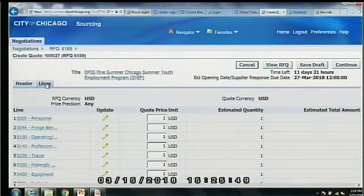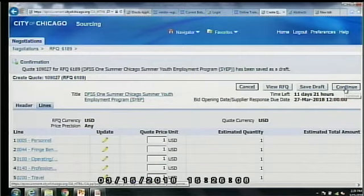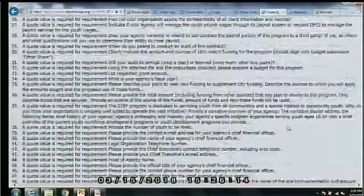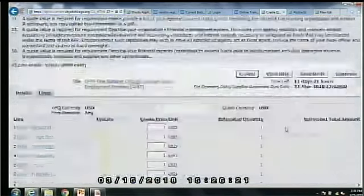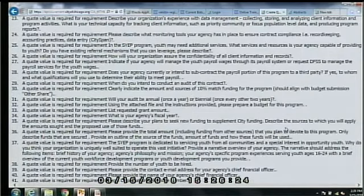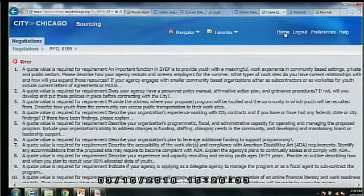If you want to make a change to your price, and then you go back and realize, oh, I didn't put a price on this one, it's going to be thrown out. You need to put a price on every single line if it's not grouped. Put a price here. Save draft. Continue. It's giving me these errors because I have to answer every single question. Value for requirement for providing youth to be hired. We don't hit the back button. Instead, we saved it as a draft.